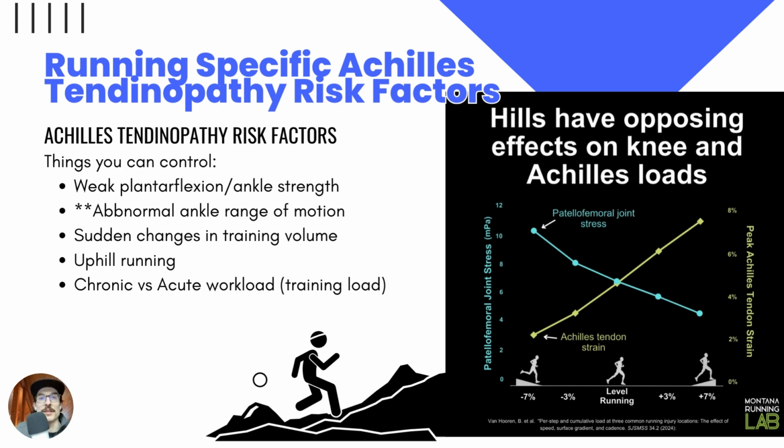So one of the best examples I use, especially this time of year, are the chronic versus acute workload, and then how much uphill running are you introducing. A lot of times in the spring, we have runners that are switching from road running to trail running. Trail tends to have a lot more uphill, a lot more vertical. If we look at the graph in the picture here, as we start to add an incline, we can see almost an 8%, or above a 7%, increase in Achilles strain. Now, the vice versa is true, where if we are running a lot of downhill, we tend to see a lot more loading of the knee joint, of the patellofemoral joint.